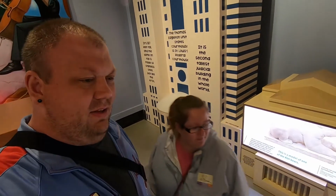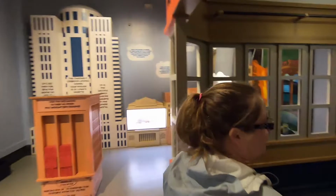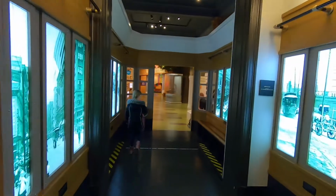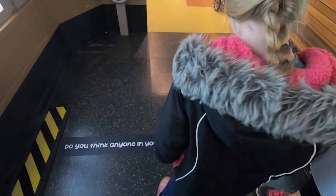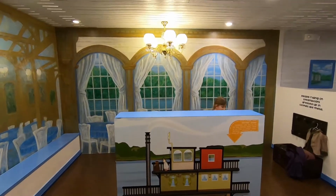Yeah, definitely. Oh, yeah, you can make your own city, can't you? Really neat murals. We're going on a trolley? Ding, ding. This is really neat here. Are you staring us somewhere? Do you think anyone in your family remembers riding in trolleys? You remember riding in a trolley? No. Not the old trolleys. Oh, look at that nice lighting.